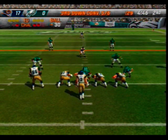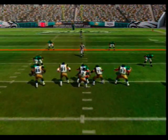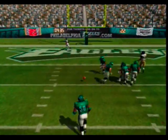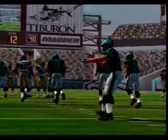Hey, D-line, watch the screen. The Eagles come out in a nickel package. Pass out middle. Dropping back. Gets rid of it. Almost intercepted. It's deflected just in time to avert the completion.